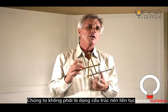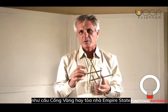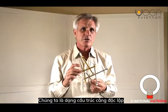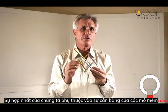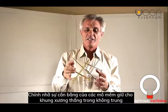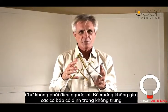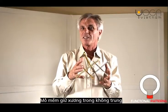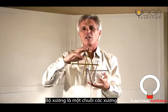We are not continuous compression structures like the Golden Gate Bridge or the Empire State Building. We are tension-dependent structures. Our integrity depends on the balance of the soft tissues of the fascia and the muscle together. It is that balance of soft tissues that holds the skeleton up in the air, not the other way. The skeleton doesn't hold the muscles up in the air. The soft tissue holds the skeleton up in the air. And the skeleton isn't the skeleton. It is a series of bones floating in the soft tissue.